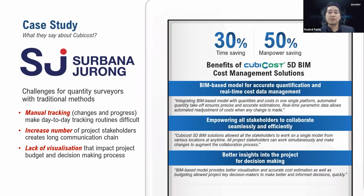And here's a testimonial from our customer, a world-class Asia-based consultancy company, Subhana Jurong. They have been our customer to realize the digitalization of the quantity surveying workflow using the 5D BIM solution, including our e-tender solution. They found a high amount of time saving when using Cubicles solution, and it basically reduced the challenges that they faced last time when they operated in the traditional methods.